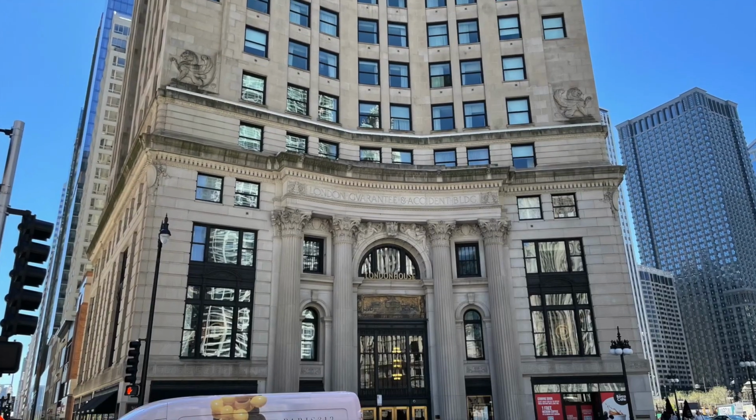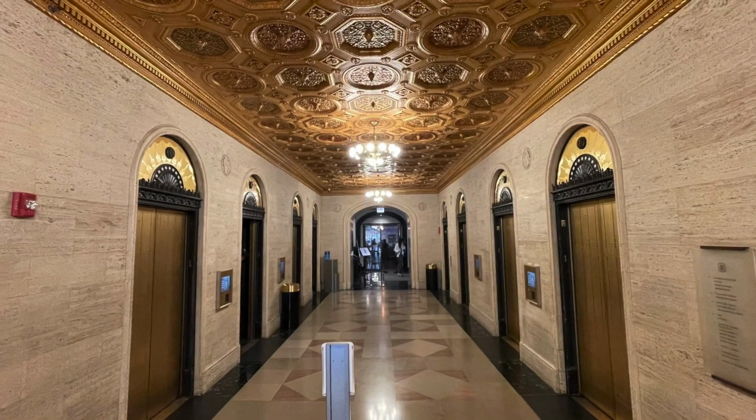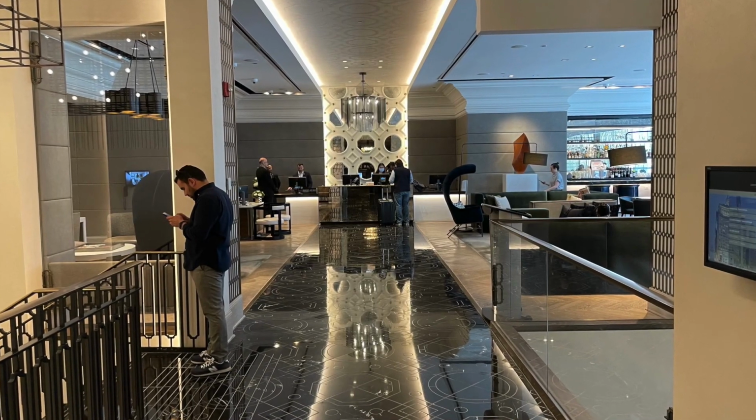The hotel is situated in a historic building, which is quite common for Chicago. The ground level grants you access to the elevators that take you to the lobby, 1 floor above, and later on to the rooms. The reception is right next to the bar.